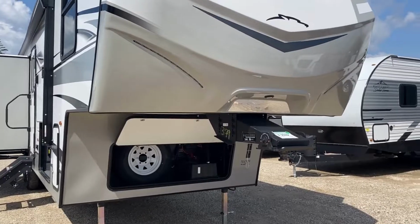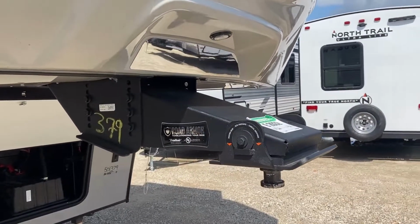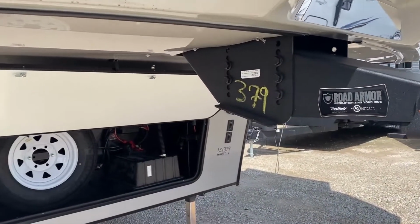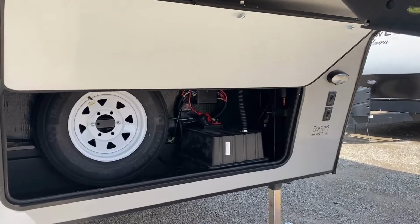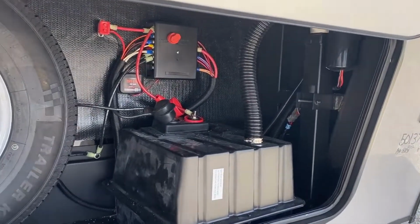Couple things here. Despite being one of their smaller fifth wheels, they still outfit this with the same shock dampening pin box that you find on the big cat Cougars, and the same Road Armor suspension package, very similar to MORryde, that you'll get a look at in just a few minutes here.